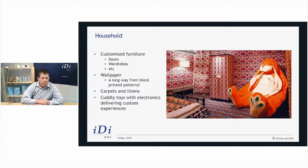Printed clothing, printed furniture, printed blinds, all absolutely in the normal space for the decoration. And then of course you've got cuddly toys, electronics within those to talk to the child, to communicate with the child. The only thing that's really a problem is your imagination, because actually almost everything can be done these days.